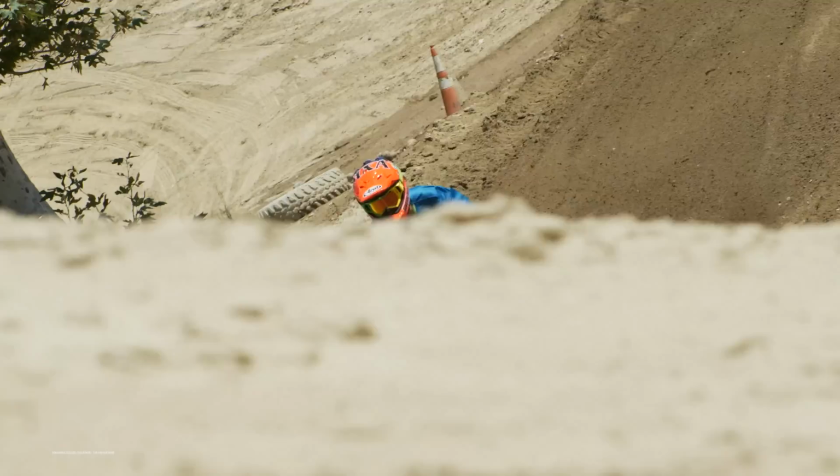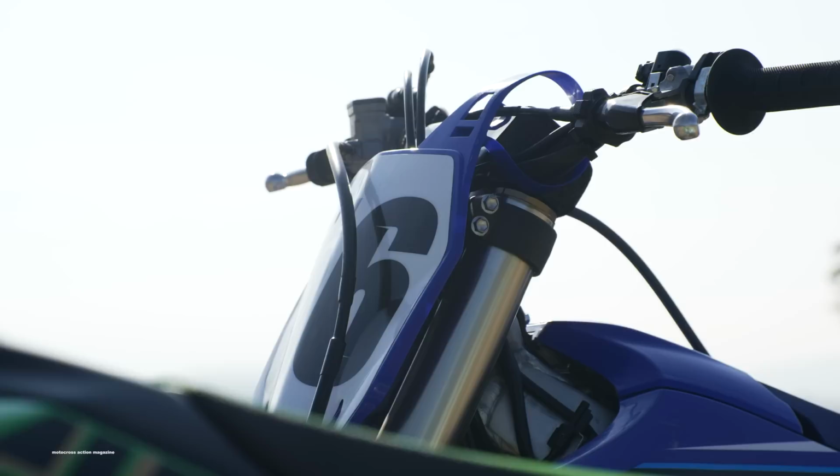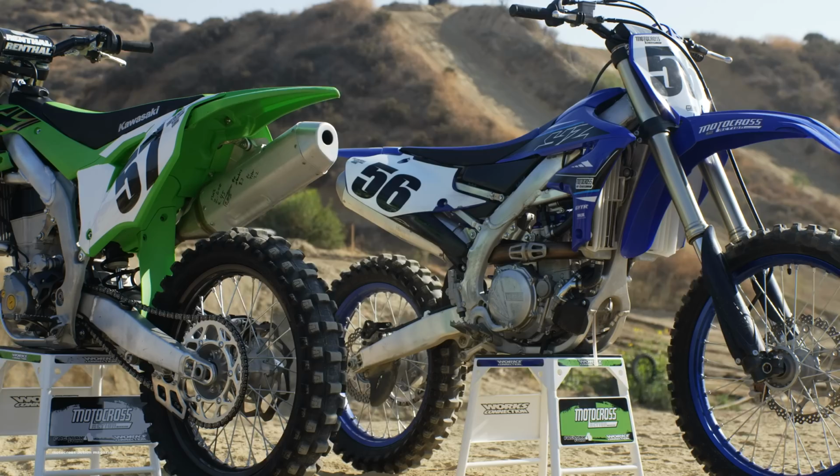Every test rider was impressed with the 2021 Yamaha YZ450F's bottom end power, even though on the dyno it has the least horsepower of any 2021 450 from 7,000 to 8,000 RPM. Down low, the YZ450F is even beat by the RMZ450. It's basically a high RPM engine disguised as a low to mid machine.